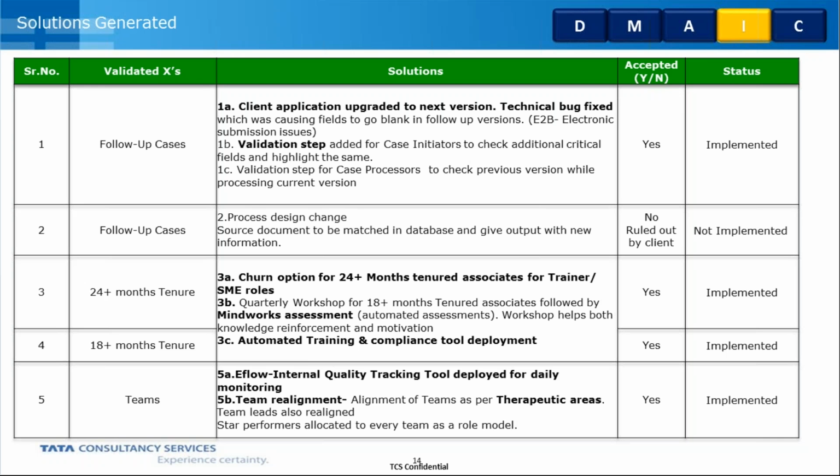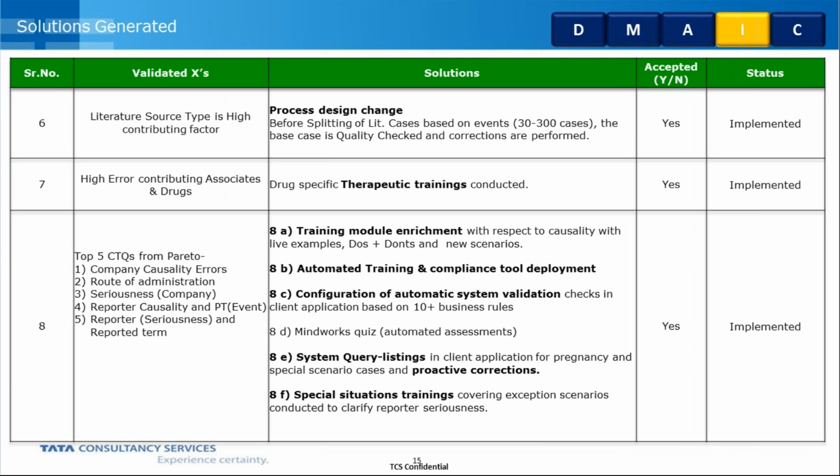Also, star performers were allocated to every team as role models. Now, for literature source type contributing to high errors, as mentioned earlier, literature cases are received from health articles and journals. So usually the authors mention a population of patients. For example, 30 to 300 patients suffered from nausea after consuming drug ABC, and then the article would follow.